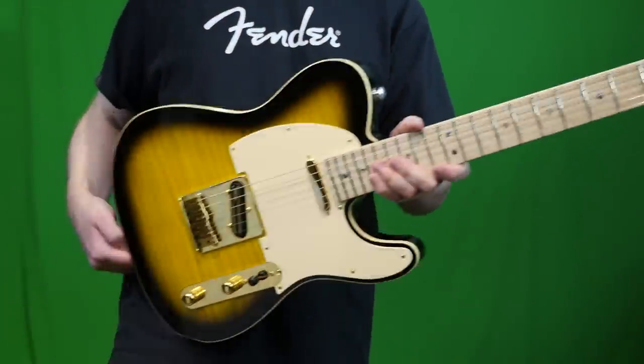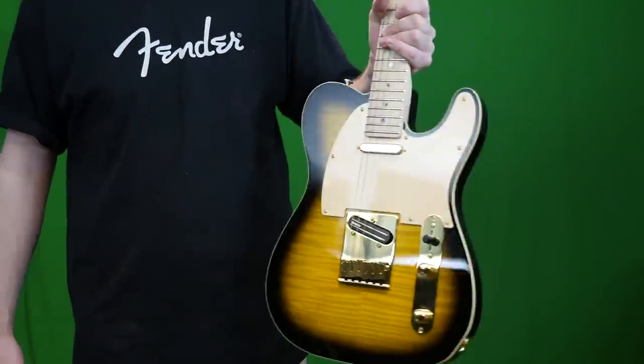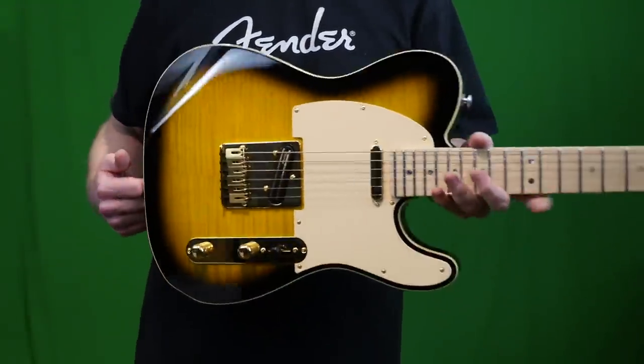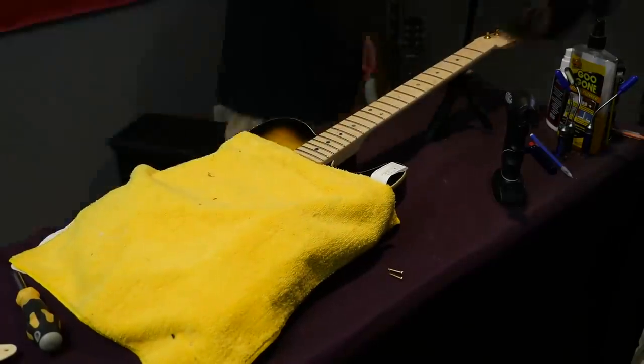And the last thing I want to talk about here is the body. It actually feels pretty heavy for a Telecaster. There's a substantial weight right here, so I'm guessing the maple top adds a little bit to that. But let's go ahead and throw this one on the workbench to take an individual look at its parts and specs.